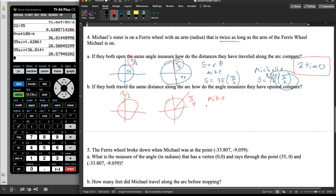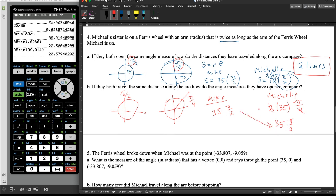So for Mike, it's going to be 35 times pi over 2. For Michelle, instead of just writing 70, I'm going to go 2 times 35 pi over 4. 2 goes into 4, so this reduces down to 35 pi over 2. So you can see their distances are the same when Michelle's angle is half. The answer doesn't say that because they don't say it's Michelle, but I'm just saying it's Michelle. Okay, Michelle's angle is half of Mike's angle. So it makes sense that that's the difference there.